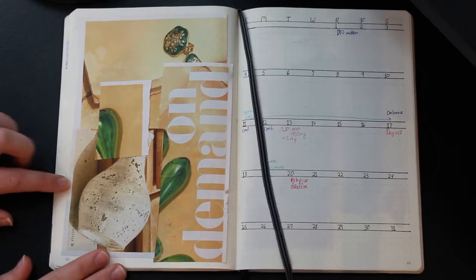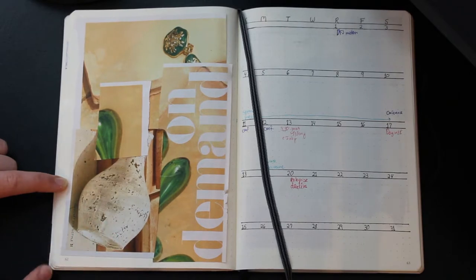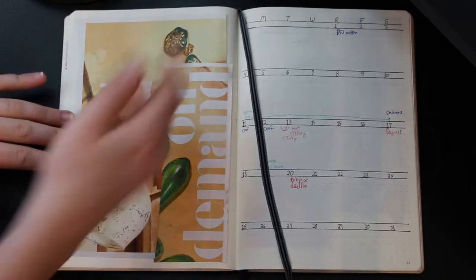And then again on this side I just did a little spread. This is kind of a collage style piece from a magazine spread done in InStyle. And I love how on the side I chose to do the on demand, which I thought was especially apropos since this is my monthly calendar.